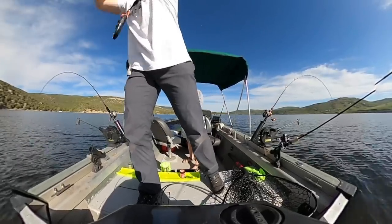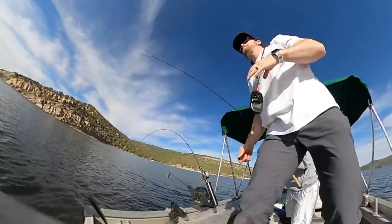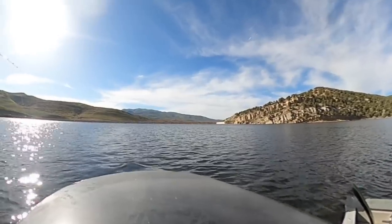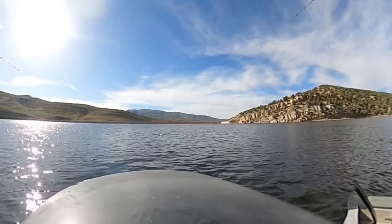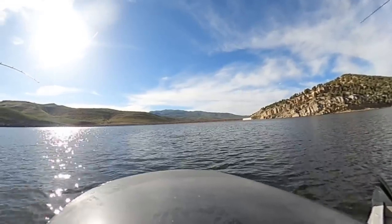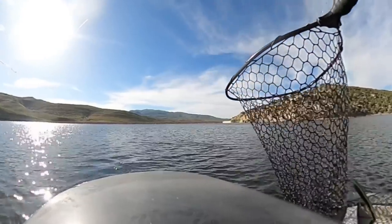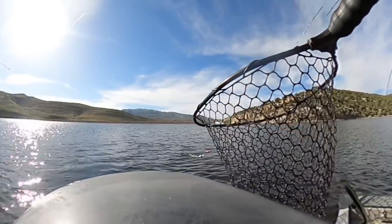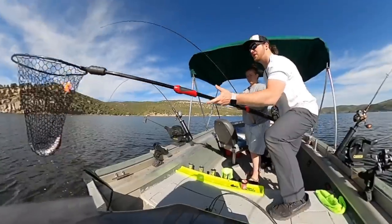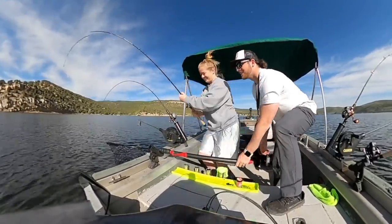All right, stop. Okay, reel. Oh, yeah, it's nice and easy. Fighting hard, huh? Yeah. Could be a kokanee for how hard it's fighting. Looks like another rainbow. Yeah. A slab of a rainbow. Holy crap.